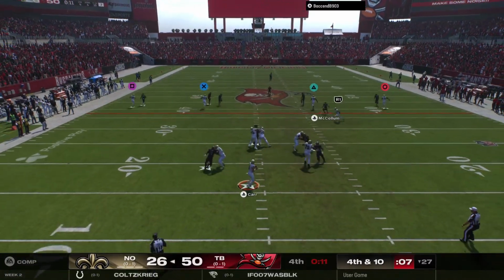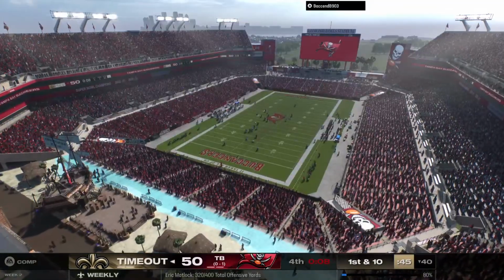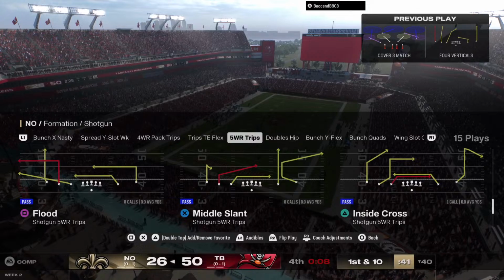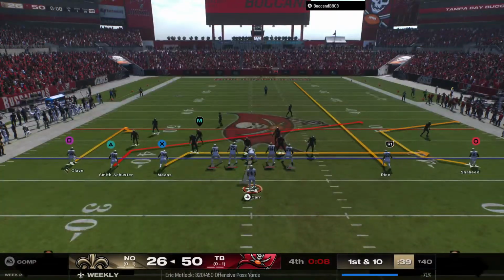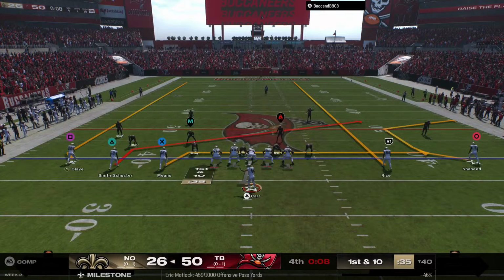Throwing again, it's Carr. He finds him beyond the marker. And he's going to bring it up to the 40-yard line before he's stopped. The timeout's taken now as we have 1, possibly 2 snaps remaining in this ball game.